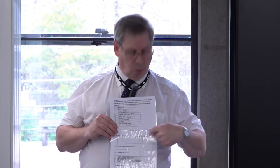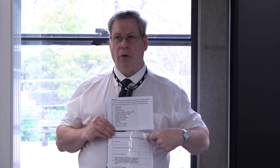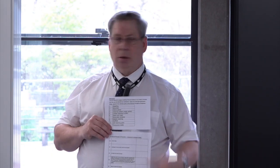On this card here, I've put 11 ways that designers could choose for the windows to be cleaned or maintained. You've got your card here, which is the general principles of prevention. What I want you to do is allocate those design choices to the general principles of prevention. So, you've got some boxes in the right-hand side here. So the first one is abseiling. So if you think abseiling is an example of avoid the risk, you would put a one in this box here. If you think abseiling is an example of individual protective measures, you'd put a one down in this box here where it talks about individual protective measures. Okay? You can do it that way.